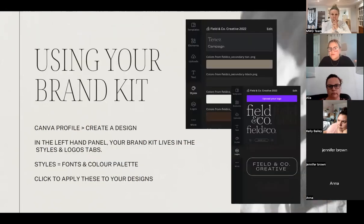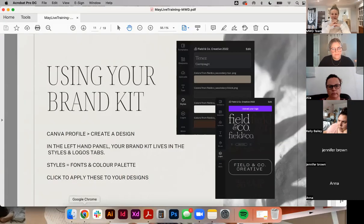So then we're going to talk about using your brand kit. We've put it all into our brand kit. Now, how do we find it? When you're in Canva and you're creating a design, on the left-hand panel, there's styles and then there's a logos tab. So I will go back into Canva and I will show you that.